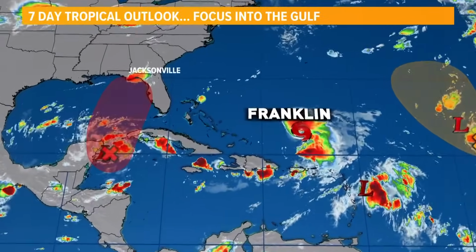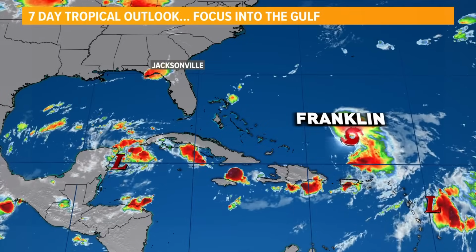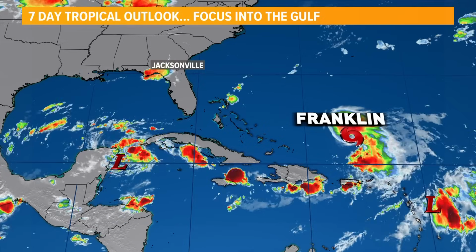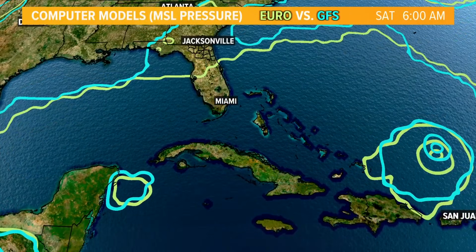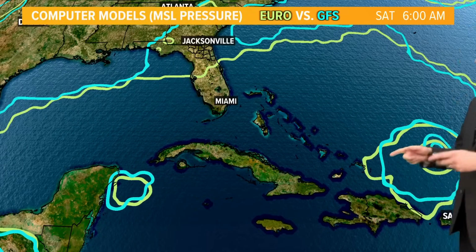The big focus for us next week is going to be this area in red. This is, again, not to worry about the area in red. That's just an area of where it says development is expected to occur over the next several days, but it is going to stay parked right there near the Yucatan Peninsula in the Western Caribbean, at least for the next 24 to 48 hours. But let me show you what's expected to take place here.